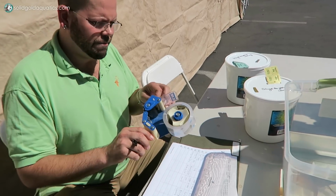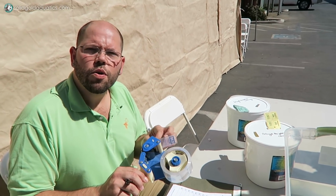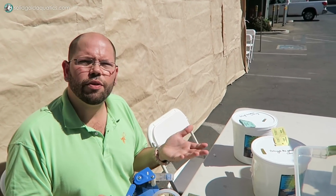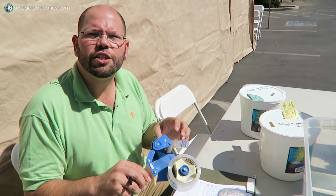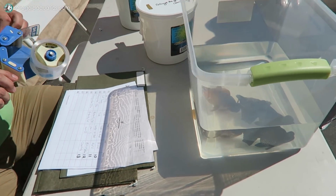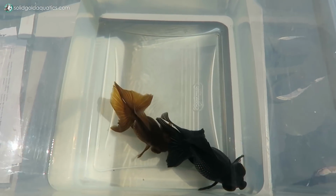Oranda and ryukin are the categories we're doing. And are they all being judged from top view, or are you looking at them from the side as well? I'm looking from the side and picking them up. It's a bowl show, so it will be looking mostly at top, but I will be doing side view using gloves to handle each fish individually with their own gloves. Oh, very cool. Biosecurity is important. Yeah, gotta keep everything biosecure as much as possible.